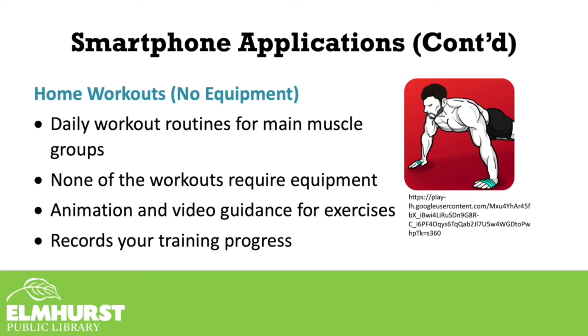Home workouts, no equipment. Sounds great, right? Some of us have busy lives and can't always find the time to get to the gym. This application provides workout instruction for things that you can do from the comfort of your home with just you and your own body weight. Animated video guidance will show you how to do the exercises. The application also tracks your training progress.